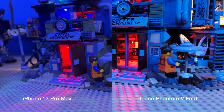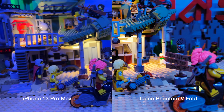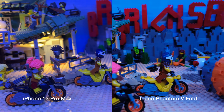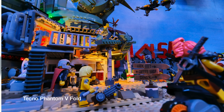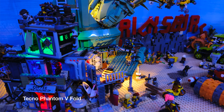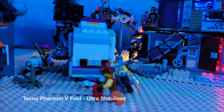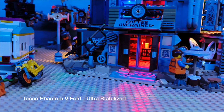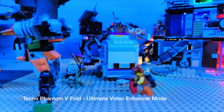Now, this was true with both the video and photography, which you can see in the comparison videos now. This was in very low light with LED lights only in my Lego cabinet at night, so there was no natural light at all coming in, and the iPhone really struggled, while the Phantom V Fold was superb. I actually tried the 3 different video modes in this low light test. Standard, which was a little bit shaky, ultra stabilized, much better, and ultimate video enhancer mode, which I couldn't see much difference with, but anyway.